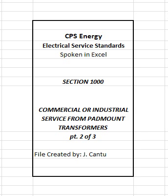1002.5 Secondary feed to customer, service lateral. On standard padmount transformer installations, customer shall furnish, install, and maintain the secondary cables, lugs, and conduits between the secondary compartment of the transformer and customer service equipment. CPS Energy shall make all connections to transformer secondary terminals.